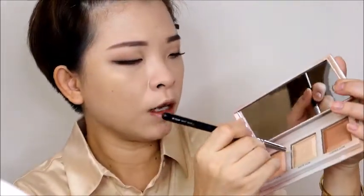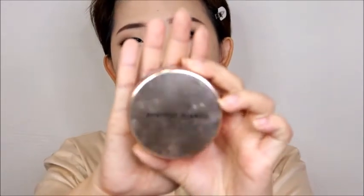Next, going back to the eye makeup, I'm going to put on a little bit of highlighter underneath my eye area, which is something that I always do, just to give a little pop of brightness. I'm going to be setting my entire face with loose powder, and for that I'll be using the Perfect Diary translucent loose powder.